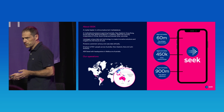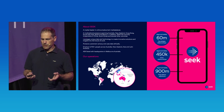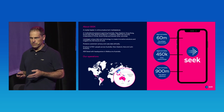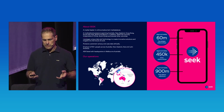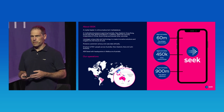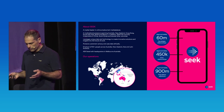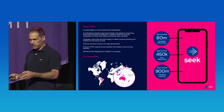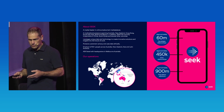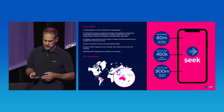All right, so a bit of background on Seek. You may have already used Seek in the past to search and apply for jobs yourself, or even used us to hire people for your own organization. Seek is the leading online employment marketplace across Australia, New Zealand, and Southeast Asia. Across all of our brands, we have relationships with about 60 million candidates, nearly 500,000 hirers, and we operate in a marketplace that covers a population of nearly 1 billion people. To help all of our customers find jobs and hire people, we typically serve up around 50 million searches a day on our website. So we have a large operational footprint in the cloud, and as of today, virtually all of our production workloads are running on AWS.